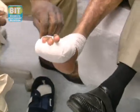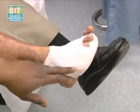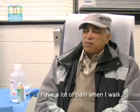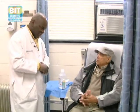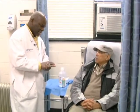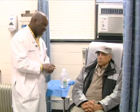In the last 3 years, Mr. Ahmad had the big toe and the small toe of his right foot amputated due to infections that started as blisters. I have a lot of pain when I walk. You're going to come to the office, so you don't change the bandage; we will change the bandage in the office. And if you have a fever or any type of unnecessary pain or swelling before the week's up, just give me a call.